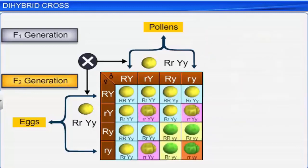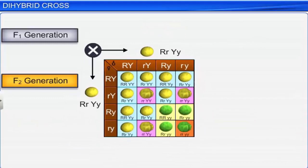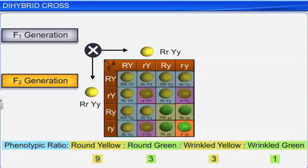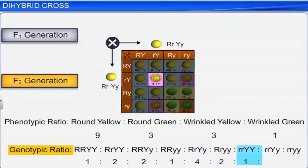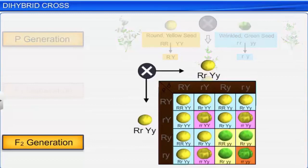Now, the allelic composition of the zygotes of the F2 plants can be easily obtained using the Punnett square as shown. As you already saw, there are 4 different types of phenotypes formed, and the phenotypic ratio is 9:3:3:1. However, 9 different genotypes result from the F2 hybrid, and the genotypic ratio is 1:2:1:4:2:1:2:1. Thus, from the dihybrid cross experiment, Mendel found that the gene combination of the progeny differs from the parental gene combination.